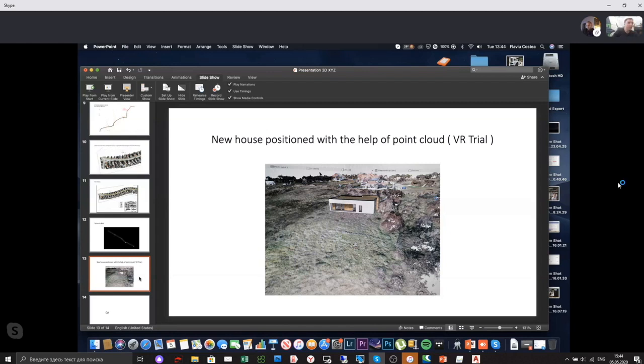Okay. And how many images did you process in this project? In this particular project, it was like 1,800 photos. Good. Very good. Yes. You can go crazy if you want, and if you have a good computer, you can go even with 3,000 or 4,000 photos.